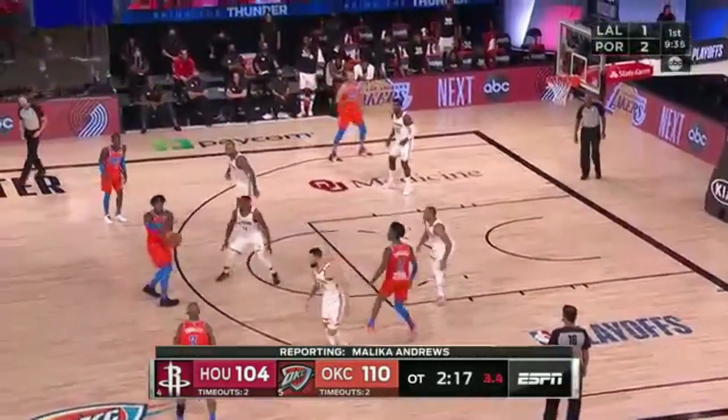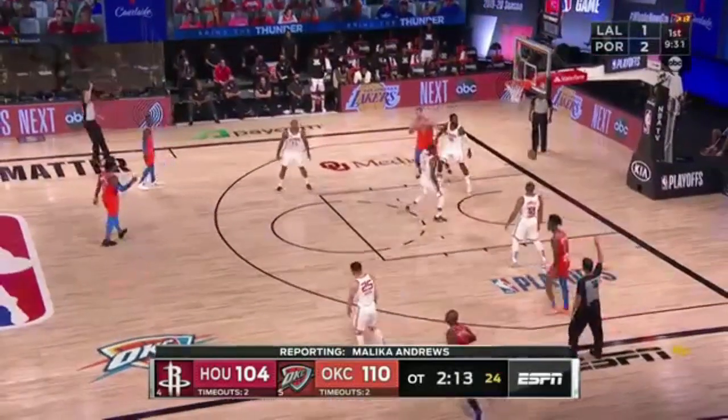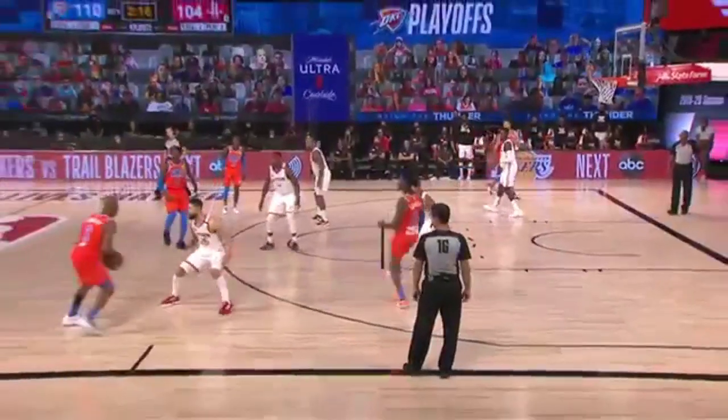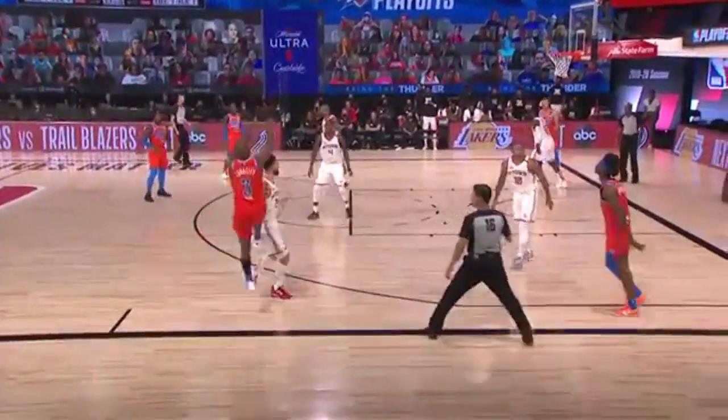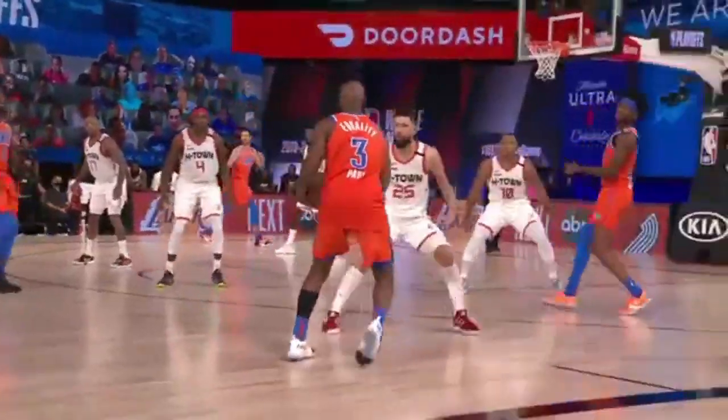There's no analysis here. This is just one of the best offensive players of all time, making an insanely difficult fall-away sidestep three-pointer against a guy who is much bigger than him. The analysis is Chris Paul is insane.